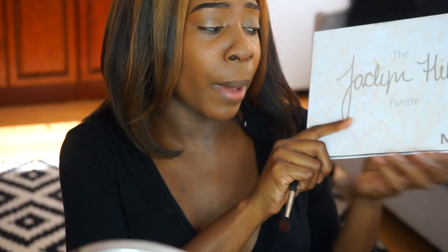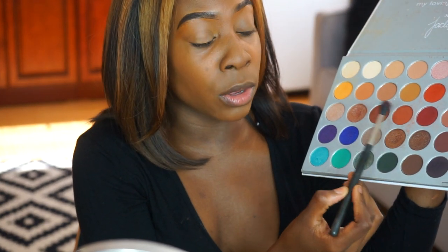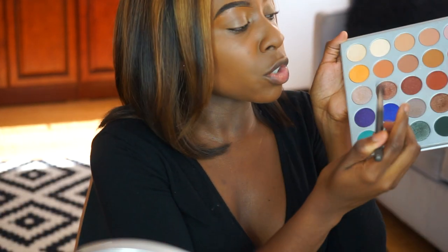I'm using the Jaclyn Hill palette. Take a break for a second from that combo. I'm actually gonna go in with these two shadows. These are the two shadows that I'm using today, so it's just two shadows, that's it. But I am gonna start off with this shadow here.